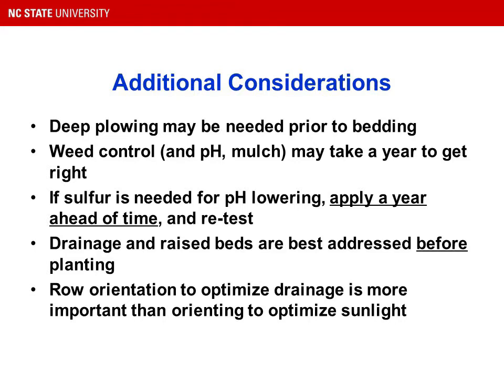If sulfur is needed for pH lowering, it needs to be applied at least a year ahead of time. Sulfur lowers pH through a biological process, not a chemical process. So bacteria have to break down the sulfur, and that takes time. After a year, you retest and determine whether the pH has been lowered enough, and then you can plant.